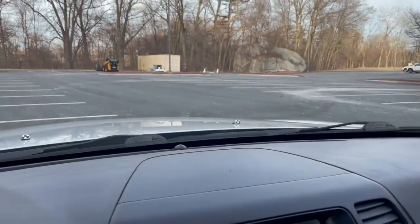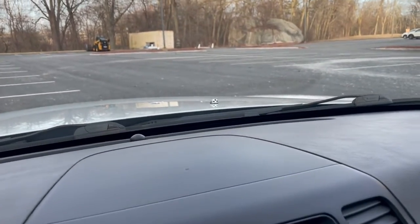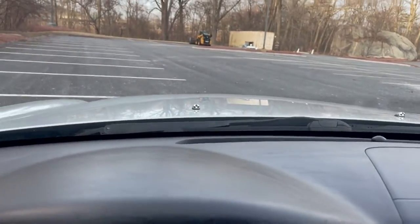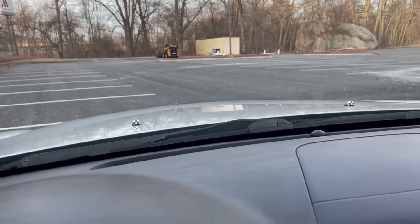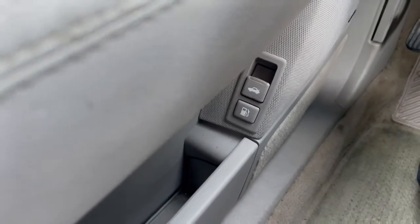So as you can see, let me give it a little gas right there so you can hear that whine. So there it is. It's more annoying than anything. Doesn't seem to affect anything about how the car runs and drives, goes down the road, nothing. Does have the power release for the trunk there and the gas door as well. It's got the window lock.